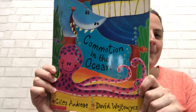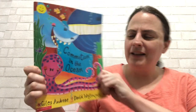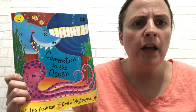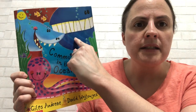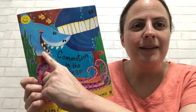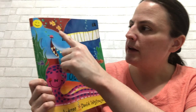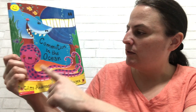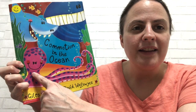Good job. Today, Ms. Melanie wants to read a book, one of my favorite books about the ocean. It's called Commotion in the Ocean. And what sea creatures do you see on the cover? Let's see. Which one is this? Yes, it's a whale. What about this one? Good, that's a shark. What about what's up here? Good job, fish. And which one is this? Which sea creature? Nice, it's an octopus.